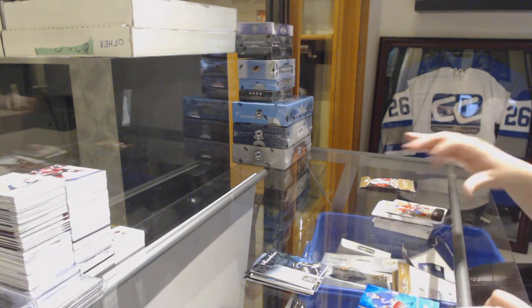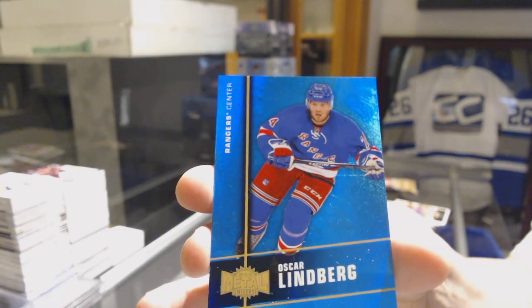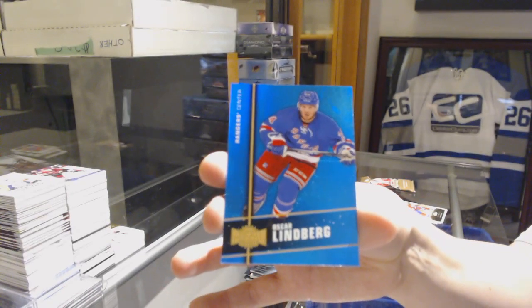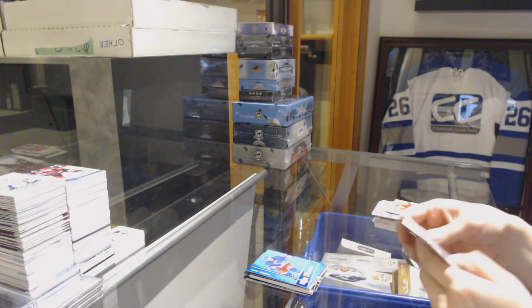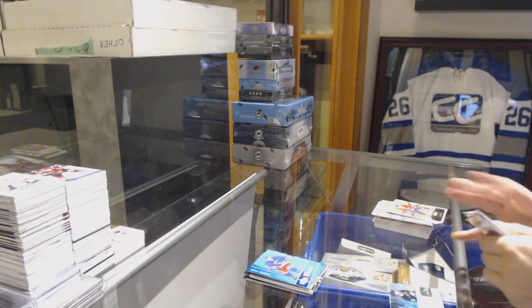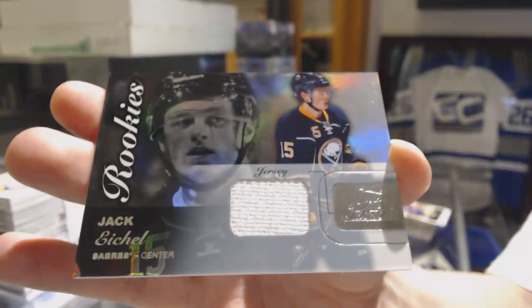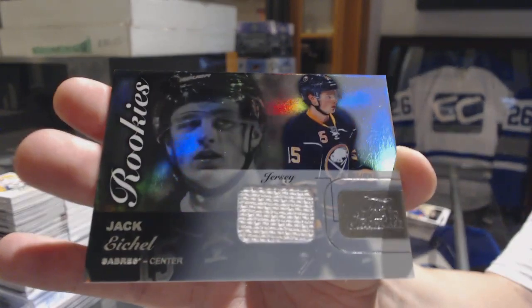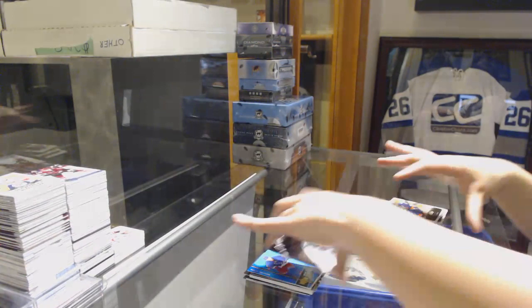We've got a PMG Blue numbered /250 for the New York Rangers, Oscar Lindberg. Showcase rookie jersey for the Sabres, Jack Eichel, with a tiny ding in the bottom right corner. Just so you are aware.